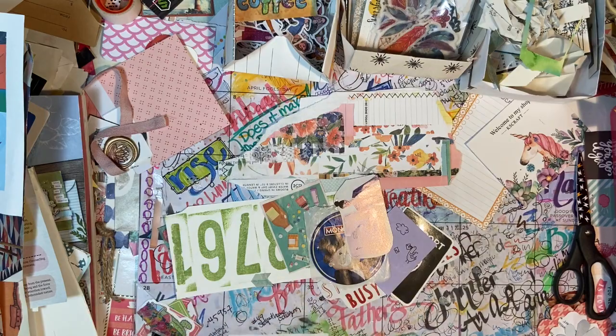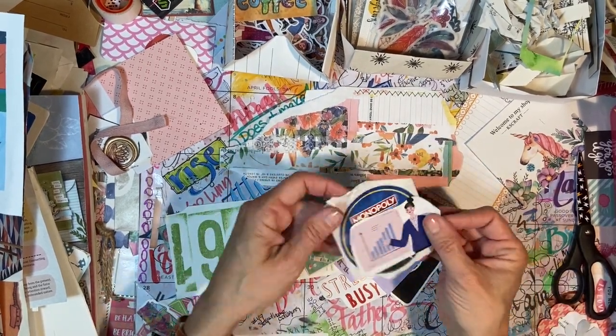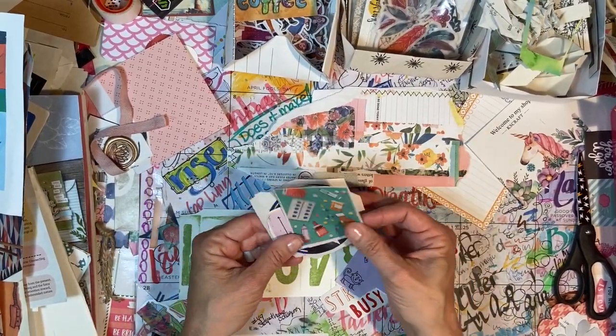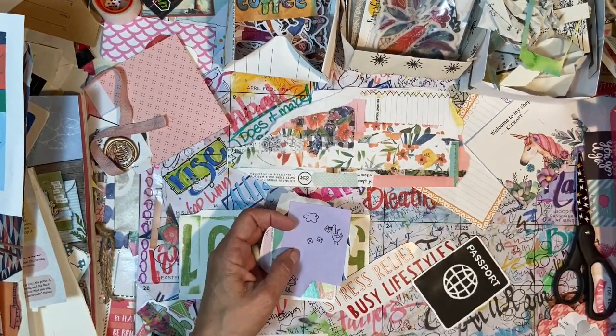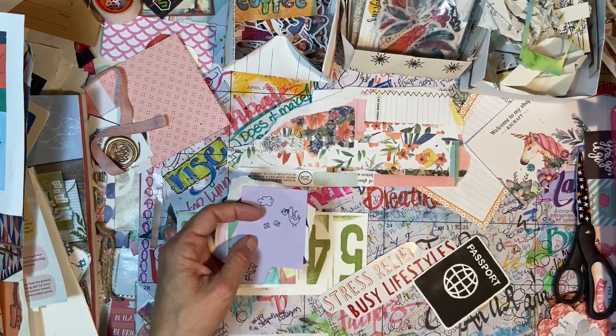I think I'm going to toss this one. I have so many of them, you guys. Images. So see, this is where I get a little stuck. Do you keep, I mean, how cute is that? Little duck and, okay, this is a sticker. So it goes in this sticker box here.